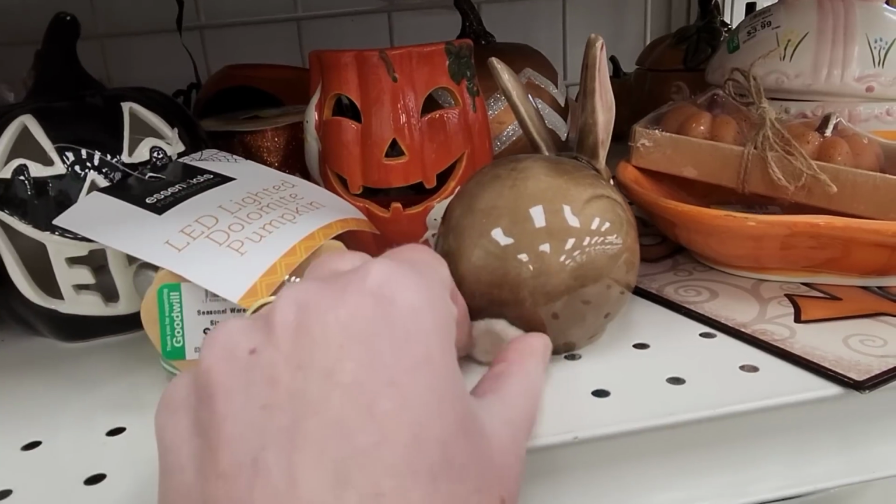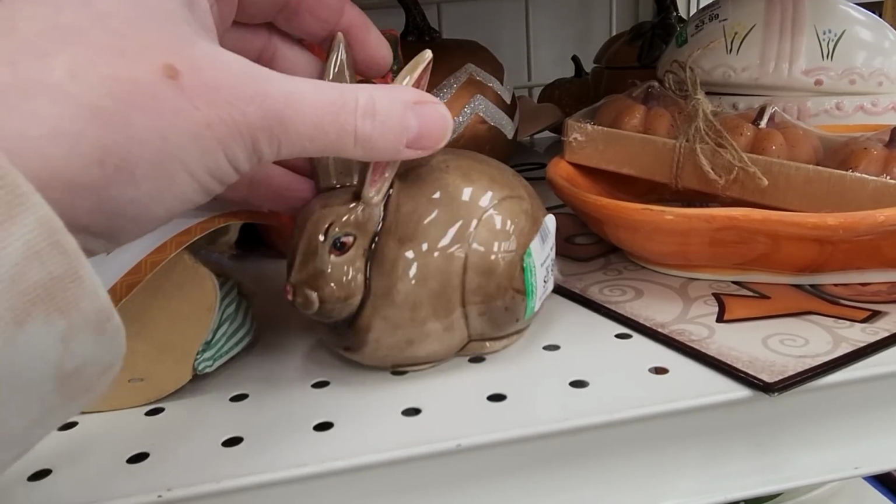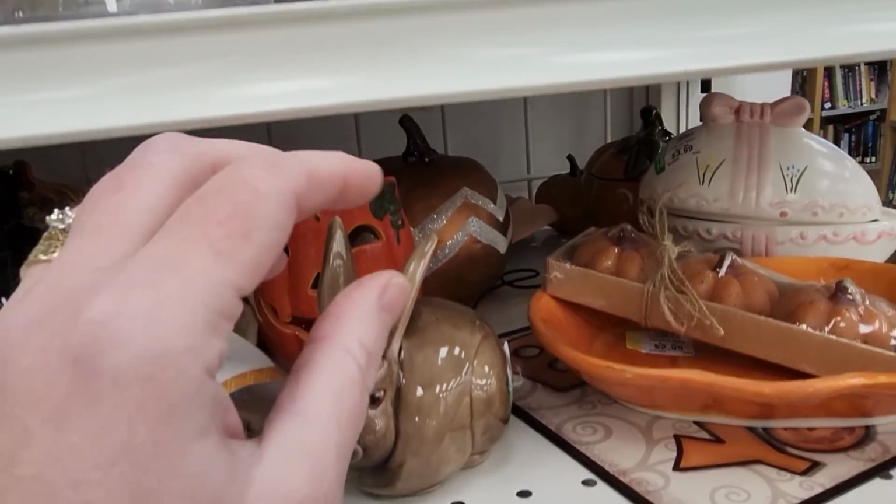Here's a hobbyist piece, and look, the cotton balls come out of the tail. I thought that was super cute. But I decided not to get it.